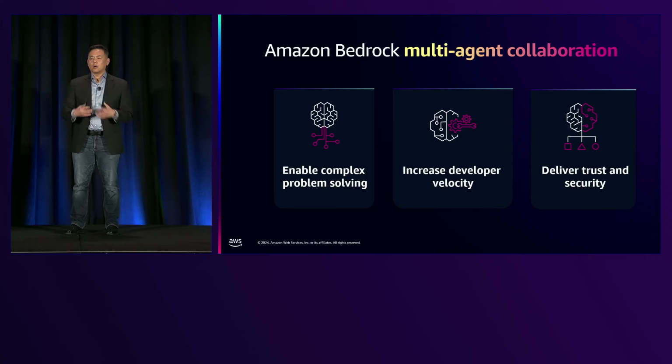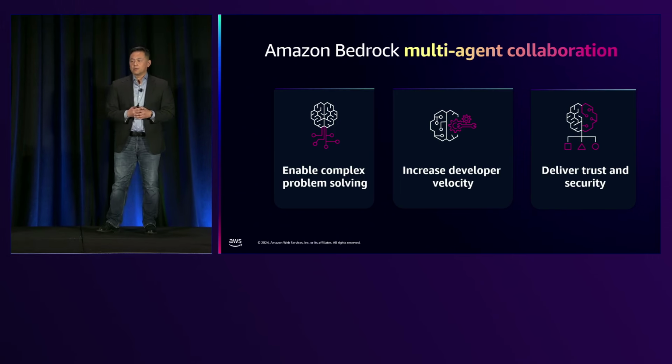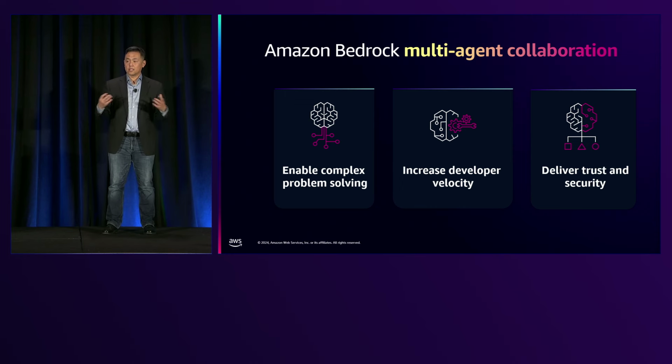So how does our solution differ from maybe comparable solutions in the marketplace? We believe that our solution on Amazon Bedrock helps you orchestrate and develop teams of agents that can dynamically respond to new and novel tasks. So on top of a managed service.